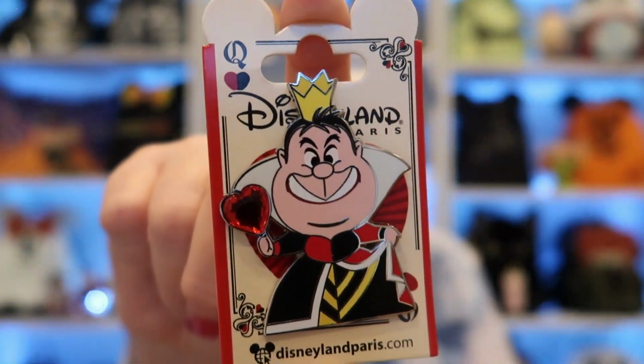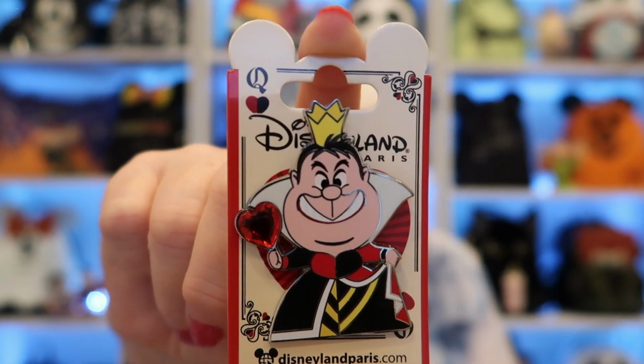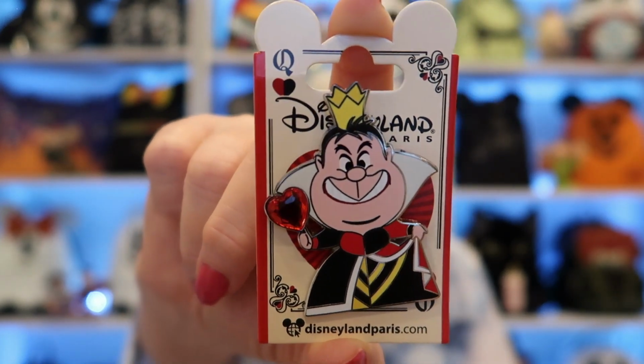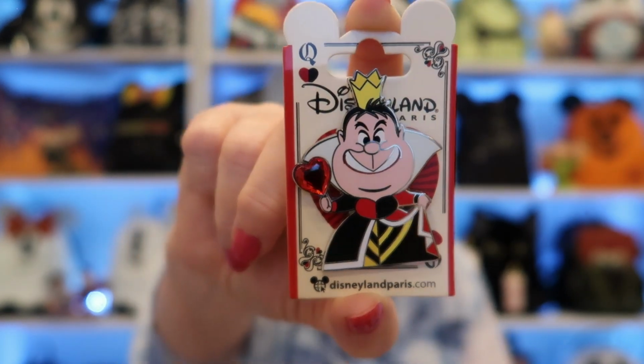Oh, here's another villains cutie. Yes. And it is Queen of Hearts. So here's the Queen of Hearts. And she is so pretty. Look at the jewel over there, the little heart jewel. Such a beautiful, beautiful pin. And I love the back card. So beautiful. And this is a yellow price tag.